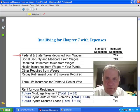Other required from wages. You know, a lot of employers will take out $5 per check for processing your paycheck, or maybe there's some other deduction that they take out from every one of your paychecks. Add all those up that you paid or had deducted during the 6-month period, and then divide by 6.